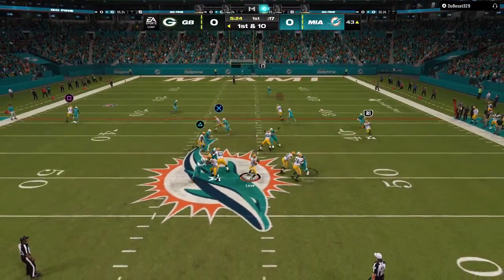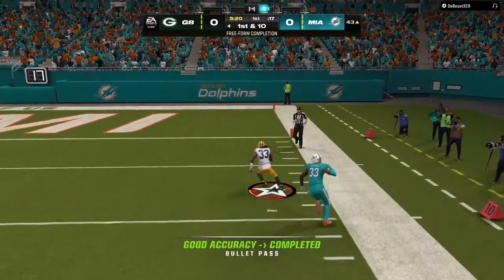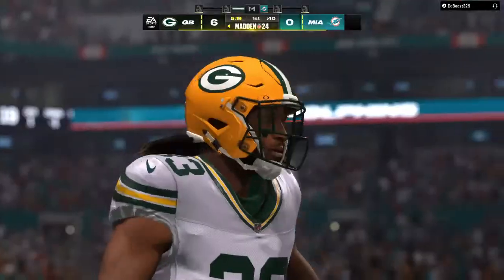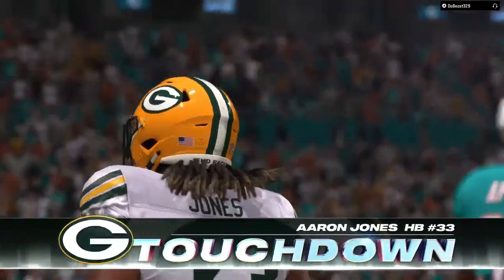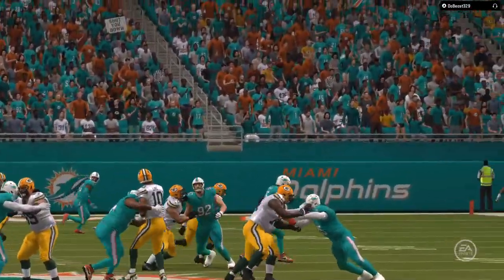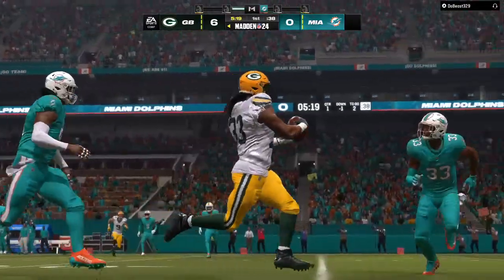First down, Love to pass. Man open, here is Jones. Touchdown, Packers. Aaron Jones, 43 yards. And the Packers go down the field in just 2 plays to take the early lead.